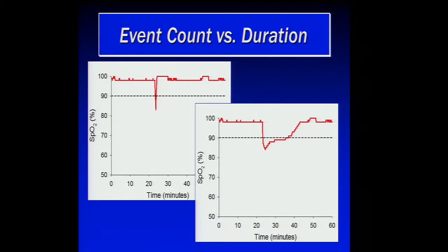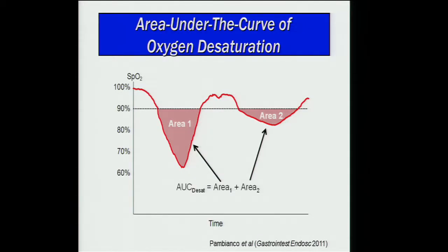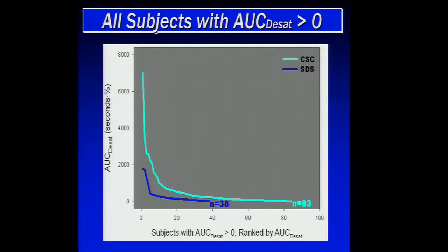Not only does the rate of change matter in biology, but the area under the curve matters. The duration of an exposure matters. So this AUC DSAT is the area under the pulse oximeter curve that's under a 90% saturation. And so in this particular case, these two areas would constitute the AUC DSAT for that patient. So that was the primary outcome measure for the study. Now this was the main efficacy, or this was the main outcome signal for the trial.